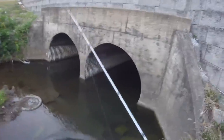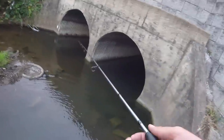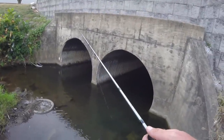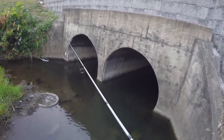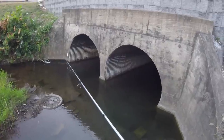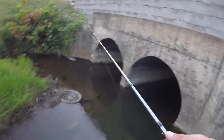15 minutes of fishing so far. Pretty good time. I definitely enjoy catching random things, seeing what's out there, finding these turtles that won't leave me alone, catching all kinds of green sunfish.